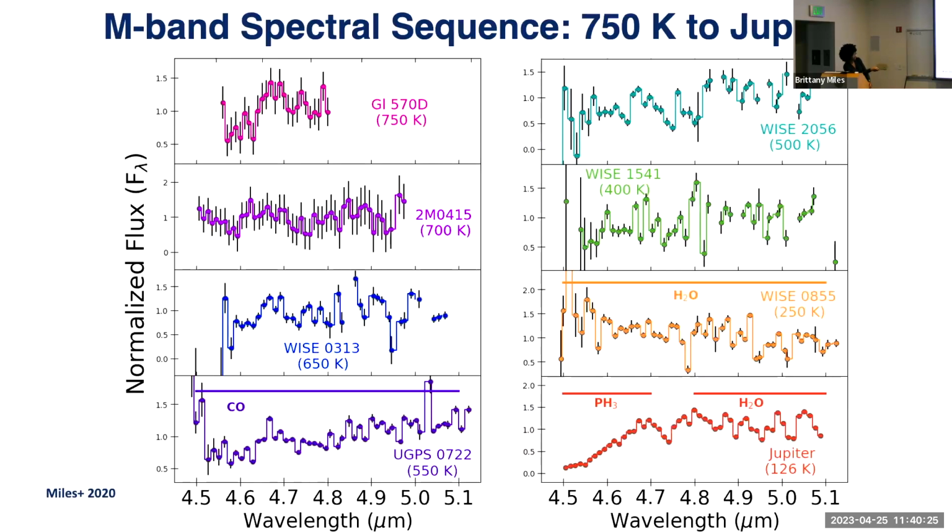This one is not slanted down, it increases with wavelength. And then WISE 55, I re-reduced this data to prove that my pipeline worked. And it still looks the same with mainly water. And then Jupiter has phosphine and water as well. So none of these objects follow basically the slight change in slope just due to water. So we have to figure out what's that one thing we can crank on the models that can best model most of these spectra. And so that thing we changed was the carbon monoxide abundance.